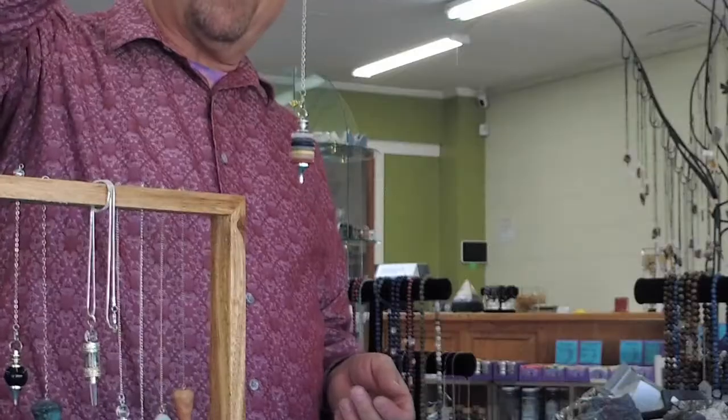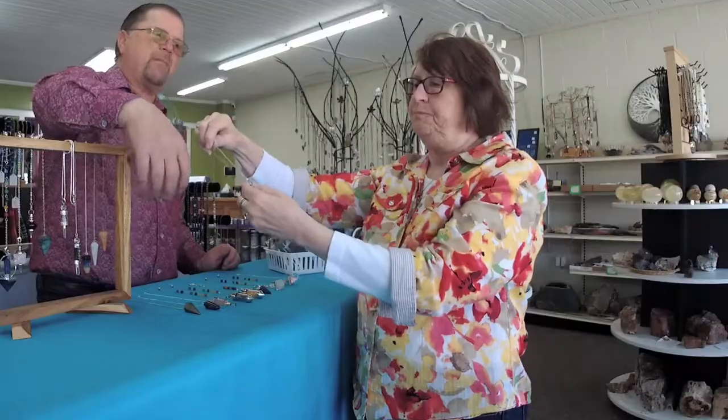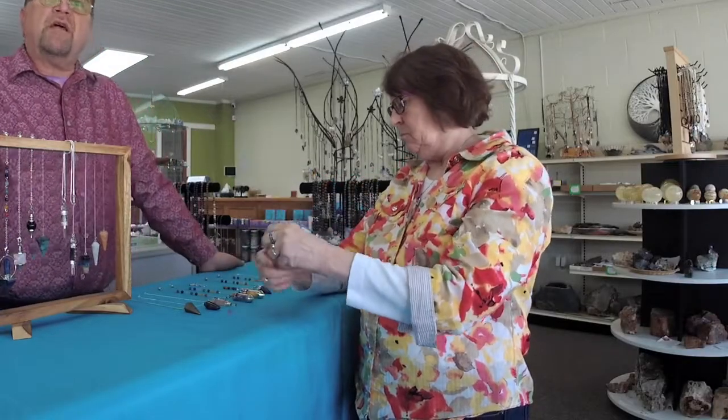I prefer to keep them all on there, but my wife does things different than I do, and that's what's great about rocks and crystals. Everybody has a general idea of how something works, and then as the individual, how does it work for you? Like I showed you earlier when I was working with this.